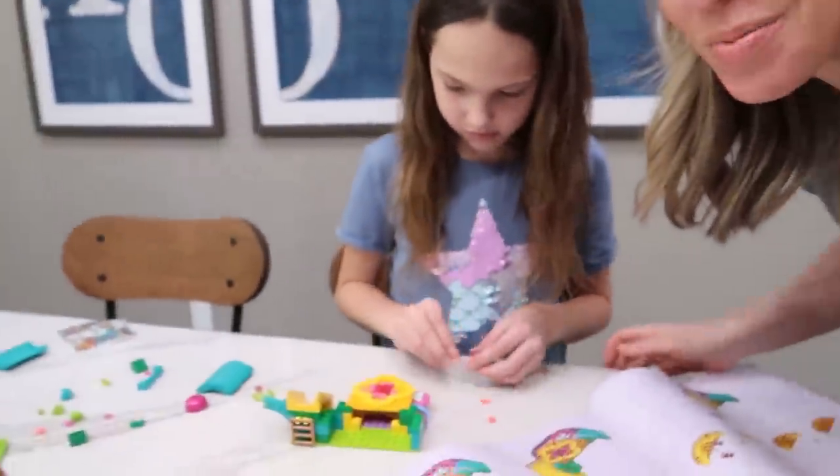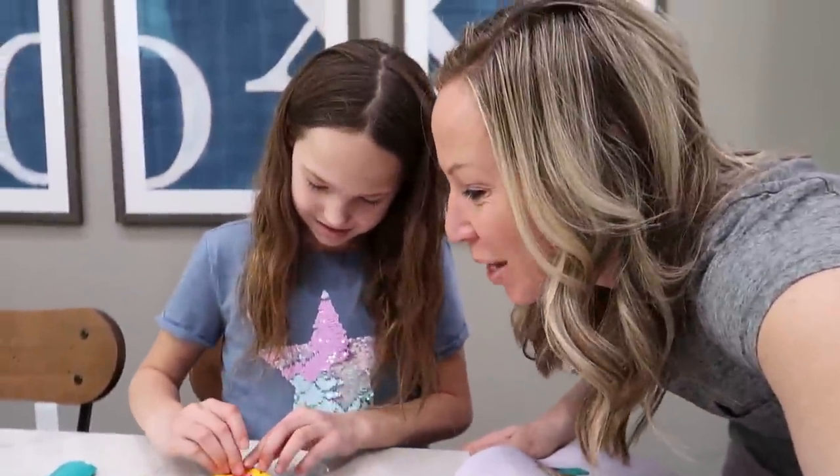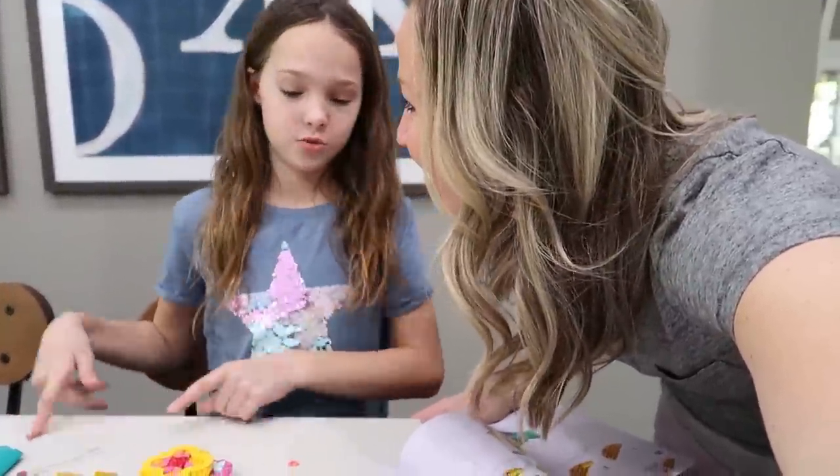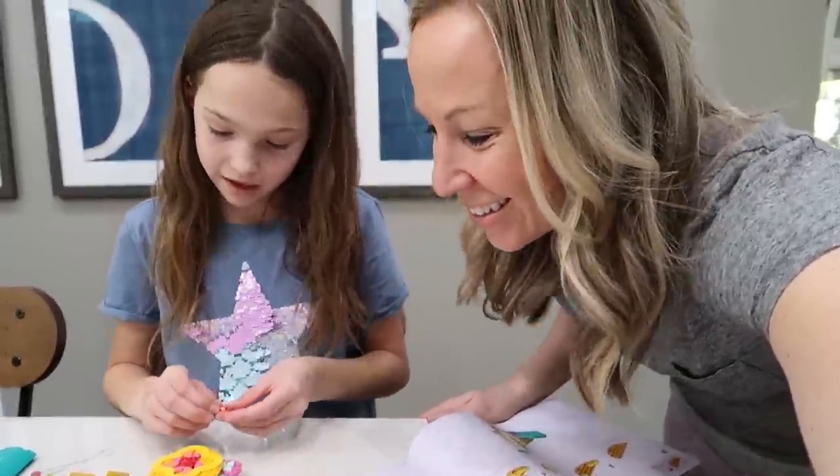Now that all of the Trolls toys are open, let's check in on how Addy's doing with the Legos. How's it coming, girl? Good. Are you making progress? Yes. I'm almost there. I have almost finished bag 2 out of 3. So okay, I have one bag left.